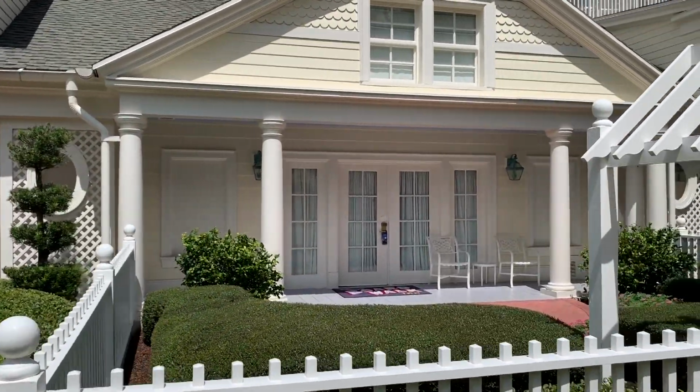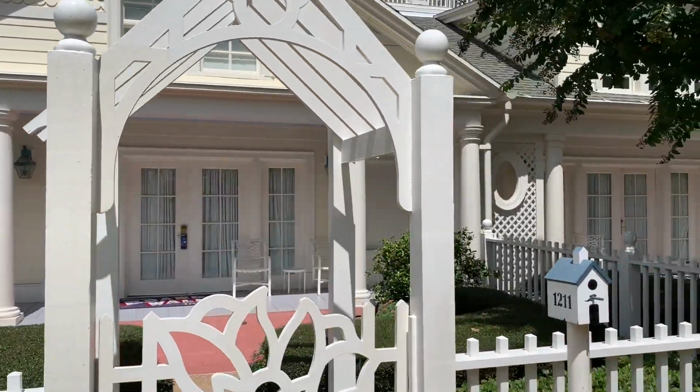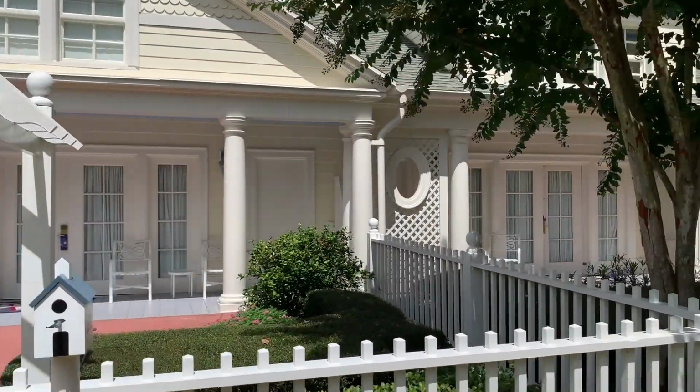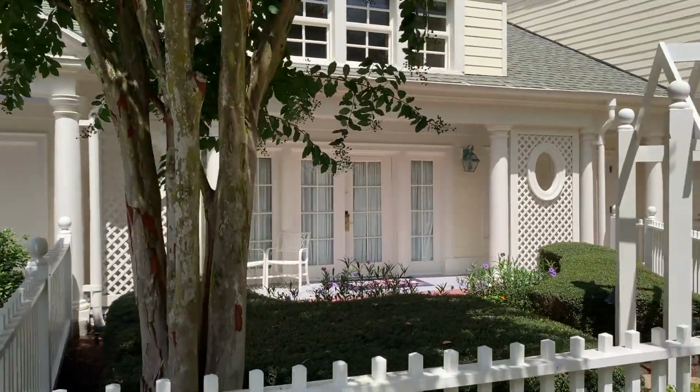I have been looking forward to staying here for a very long time, and so has Alyssa. Ever since we found out these rooms were here and what they looked like and what they were, we've been very much looking forward to this.